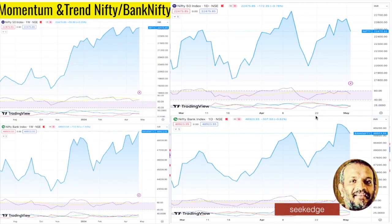Let's move ahead. We try to understand the momentum using the RSIs and the trend using the ADX indicator. We have both time frames, the weekly and the daily, considered. Nifty and the Bank Nifty, both indices considered. On the left side we have the weekly. Weekly you can see that it's bullish. Actually, Bank Nifty was not bullish last week. So weekly the momentum improved to become absolutely bullish.